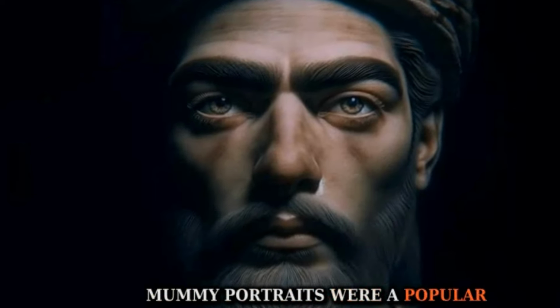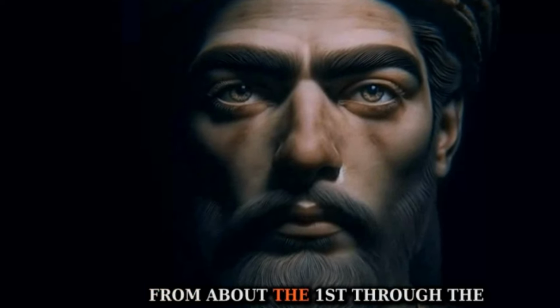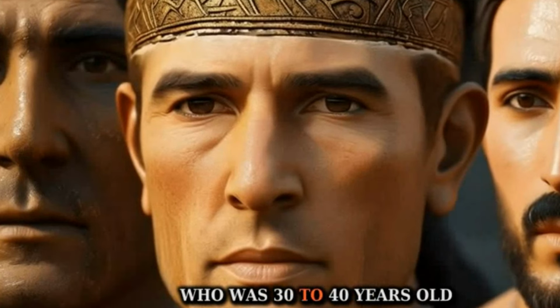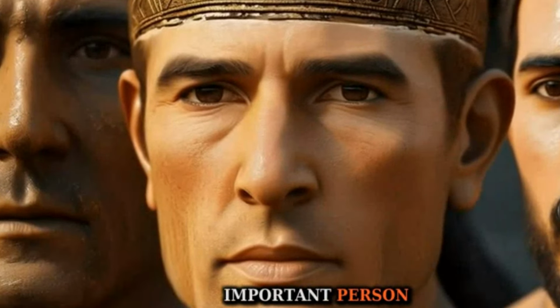Mummy portraits were a popular tradition among some Egyptians in Greco-Roman times, from about the 1st through the 3rd centuries AD. 29. Ancient Shaman Woman, found among other burials dating from 5500 BC to 4600 BC. This hunter-gatherer woman was buried upright in a grave at Skatholm, an archaeological site on the south coast of Sweden. Sitting on a throne of deer antlers, the woman, who was 30 to 40 years old, was richly adorned and is thought to have been an important person.